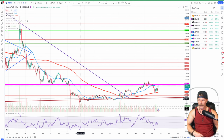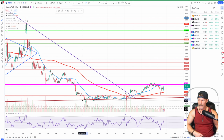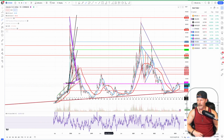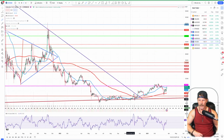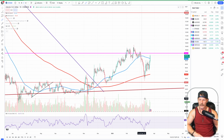We broke below a little bit here. Whoops, I don't have my pen. And then we came back above it. So it did not last much more than a week, and then we broke back above it. But you can see if I zoom out here, this line has been intact for support since 2017. So it's a major level, and that's why this Litecoin chart is up here on my watch list.